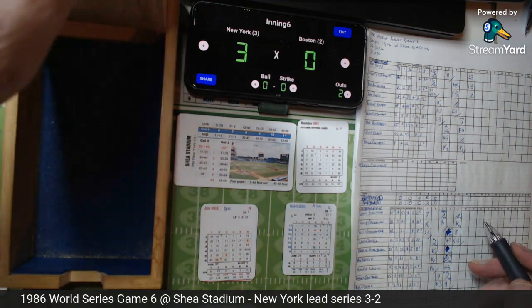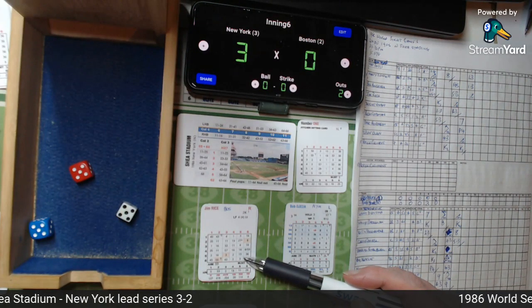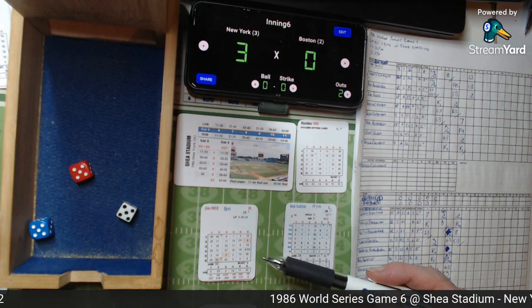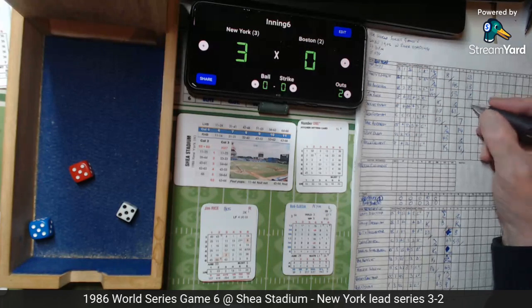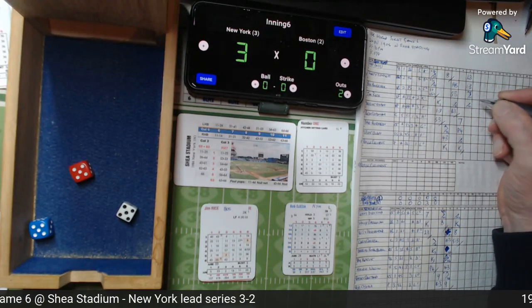1 for 2, 1 strikeout. 5-5 is a 15. 5-5 is a 3. That's an 18 on a 5. It's going to be an infield single. So he gets on base. Moves Buckner to second.